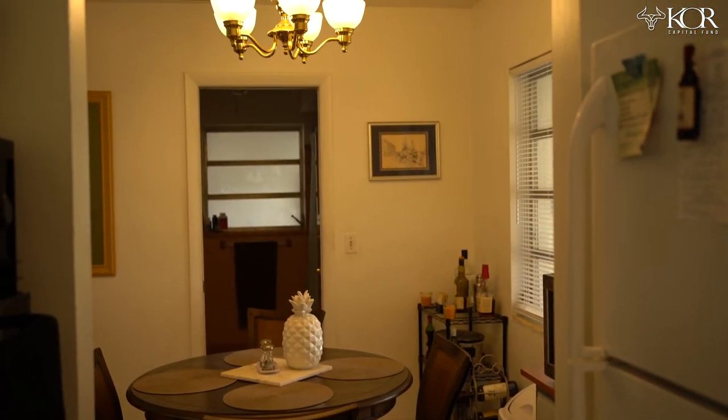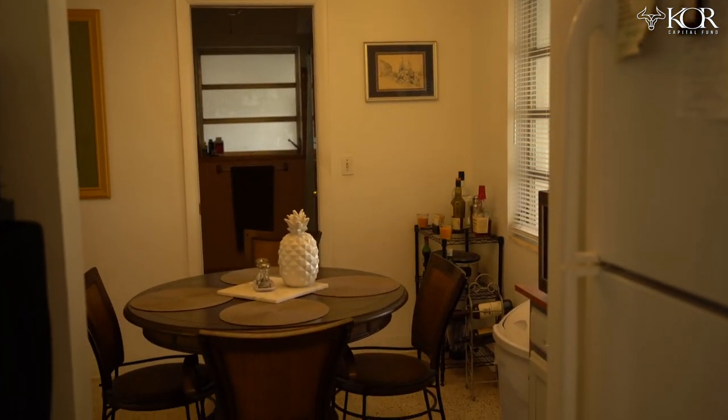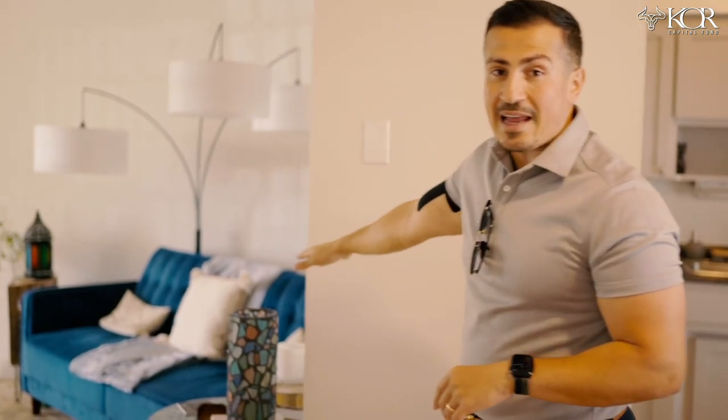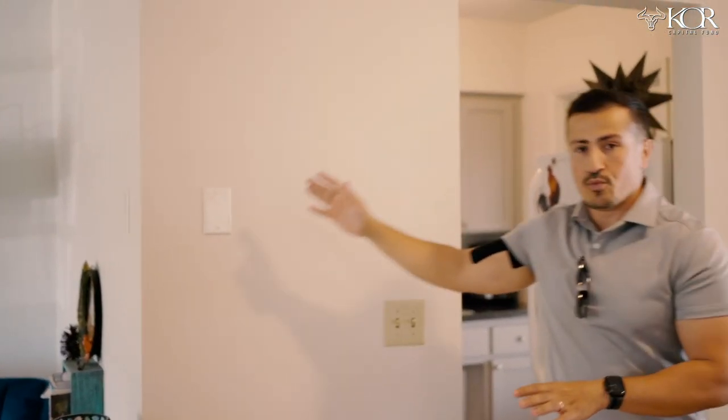So here's a kitchen. And this is actually a really big space. Now, I like how big the space is, but to make it feel even bigger, what we're gonna do eventually is we're gonna knock down this wall and make this an island. And then over here, in between the living room and the kitchen, we're gonna put the sink there.